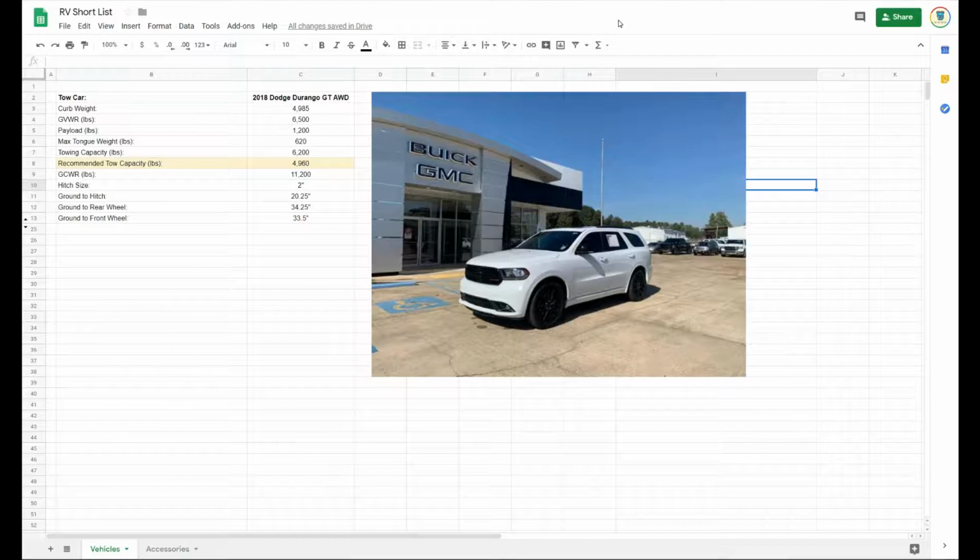But for me, I came in with an existing vehicle that I purchased a couple years ago, and it's a 2018 Dodge Durango GT version, all-wheel drive, and it is a V6 engine, 290 horsepower. At the time I bought it, I knew I wanted to tow something, but again, my mistake is that I didn't realize the engine difference comes into play in terms of what I can tow, and that factors into our RV research that we've done currently.